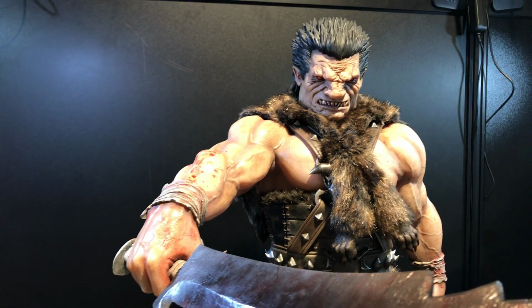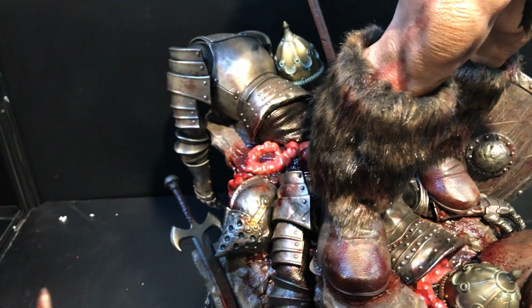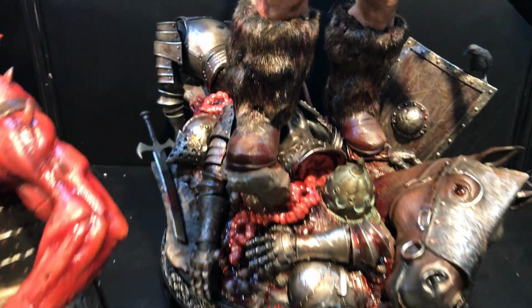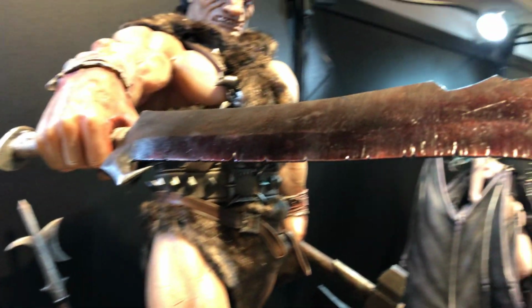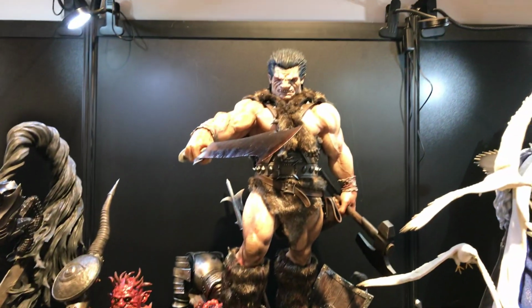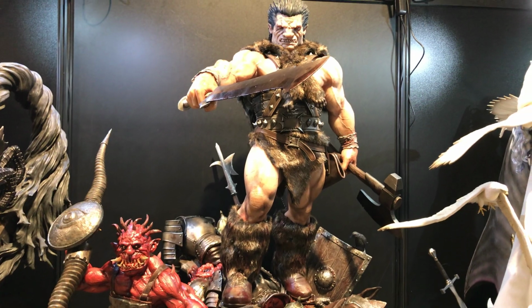All right. This is the Nosferatu Zodd in human form. Again, very busy base, but a base filled with lots of blood, guts, horse's head, armor, fallen soldiers, shield, even a crow at the back. So this is a piece that many people are anticipating very much. He's got his mixed media of fur coats, fur boots. This is one of his right hand switch outs. He's got another big sword as a switch out and also a hammer. Very, very impressive. He stands much taller than the Guts, Black Swordsman. For me, I think I need to get this as a companion piece.